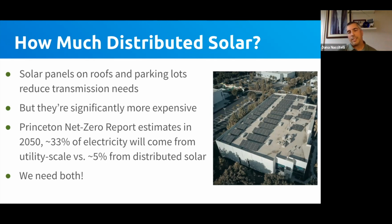The challenge is that this distributed solar on rooftops and parking lots and things like that is significantly more expensive than utility scale solar because of the economies of scale, because you're not installing as many solar panels in one place. And so it just isn't as cost effective. As a result, the Princeton Net Zero report estimates that in 2050, we'll get something like 33% of electricity from utility scale solar versus something like 5% from distributed solar.